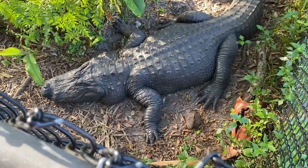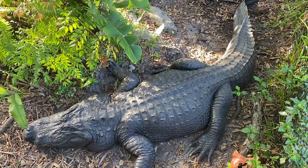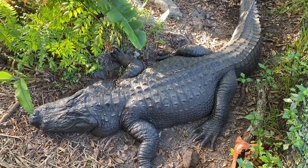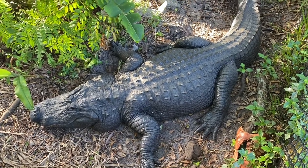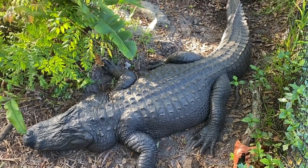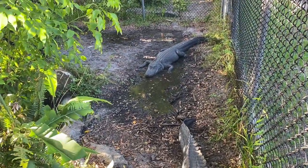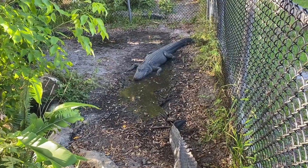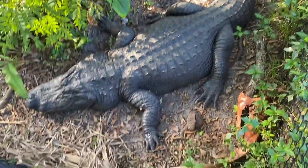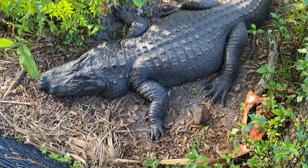You want to talk about a living dinosaur? Look at this. This is a 11.5 foot American alligator that Fred keeps. Is this a male or a female, Fred? This is a male. This is the male, and then over there, that's his girlfriend, Dea. She's older than him. Really? She's older than him? Oh, yeah. So there's a big size difference. Big time.